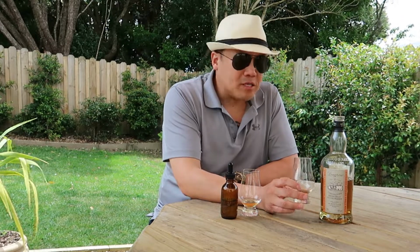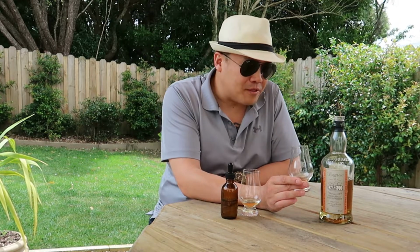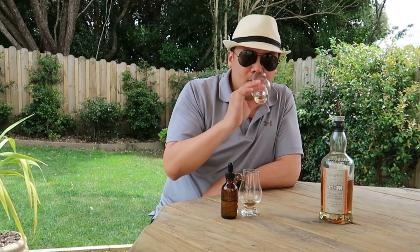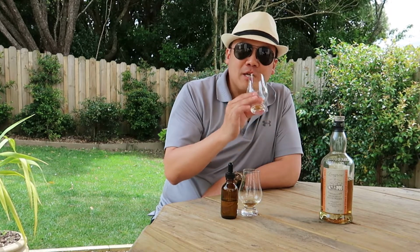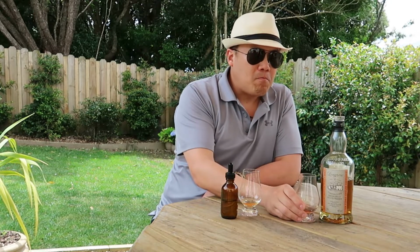The peat's very prominent. In fact, one could be mistaken for saying it's a Caol Ila. The peat's quite prominent. Not overly sweet actually. A little bit savory, a little salty. It's got a little heat to it. Definitely the candied ginger is coming through.